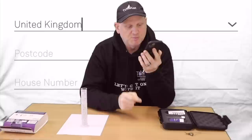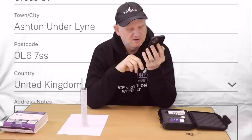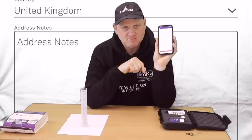So if you click on the country, it's either between the Republic of Ireland or the UK, so we're in the UK, so we click on that. Postcode, so because we're here at the centre, we're going to put the postcode in for the centre, and it says house number, and then it says find, so we click on find. It says address notes, which we don't need to do anything with, so we can just put done, and then it says for us to continue, so we can continue.